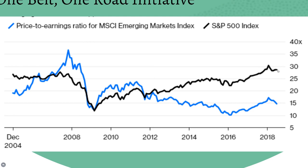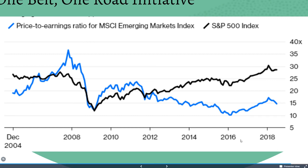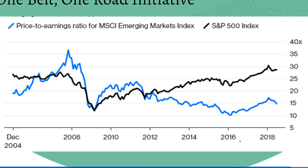So it's right around 30 times earnings for the US 500 index, and right down at about 14 and a half times earnings for emerging market countries. So this is a very strong indicator that the emerging market countries are actually cheaper than US equivalents, which is really positive for those countries. It means that either earnings has gone up or price hasn't come up far enough to justify the increase in earnings. So it's become cheaper, essentially, on a relative basis.